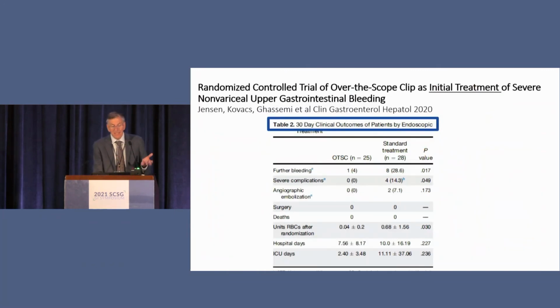Dean and Tom Kovacs looked at this as initial treatment for non-variceal bleeding. This was using an over-the-scope clip versus standard therapy. And what they found is that for further bleeding, they had a big difference here. It was 4% versus 29%, and there were also fewer complications. So at least in Dean's randomized controlled study, there's a suggestion that this may actually be better than standard clips or bipolar probe. I think we need more studies before I would say that this should be part of the initial treatment, but clearly the studies are coming out, and it's going to be interesting to see as more of these are published.